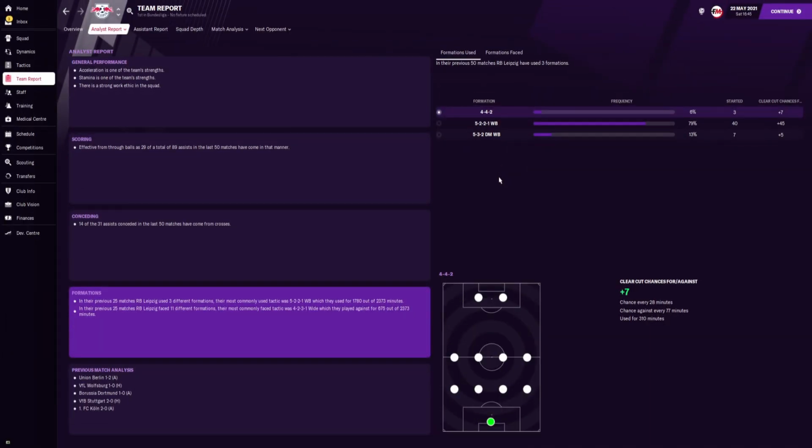So you can see for our formations used, 4-4-2, we only used that 3 times. I think that was in the cup games actually, the DFB Pokal. I just wanted to see if the 4-4-2 was decent enough to release basically. And for the 5-3-2, that is putting it down. So if we check on what tactic that is, the 3-5-2 here, we only used that 7 times. Now I used that against Dortmund, Bayern Munich, the tougher teams, and the 5-2-2-1, which we would call the 3-4-2-1. We started with that 40 times, so 79% of our games.